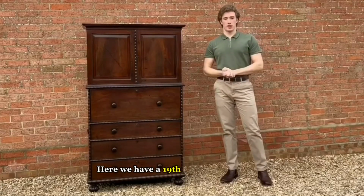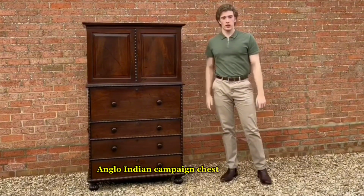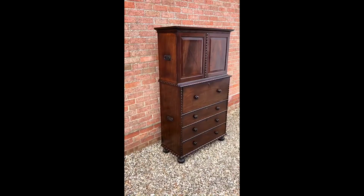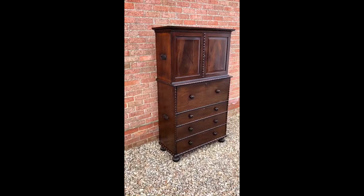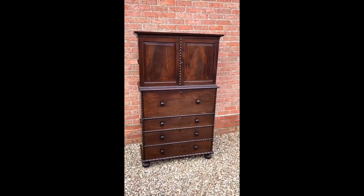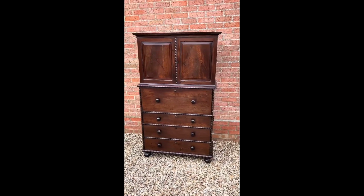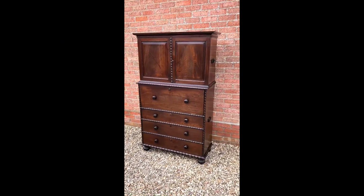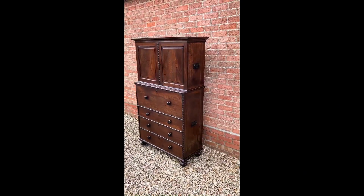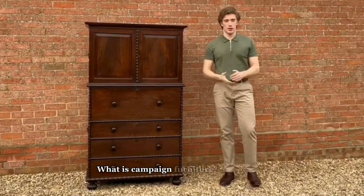Here we have a 19th century Padouk Anglo-Indian campaign chest with secretaire and a cupboard. So first of all, your first question might be, what is campaign furniture?